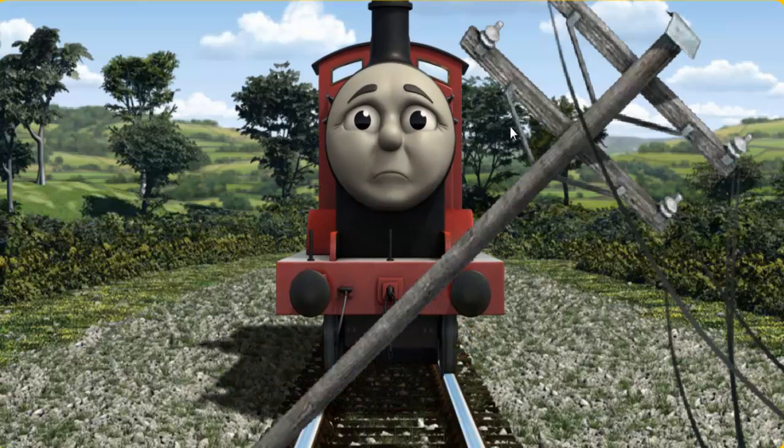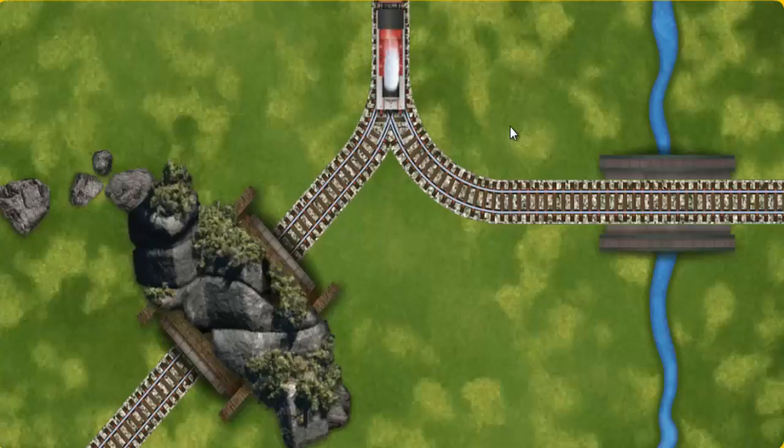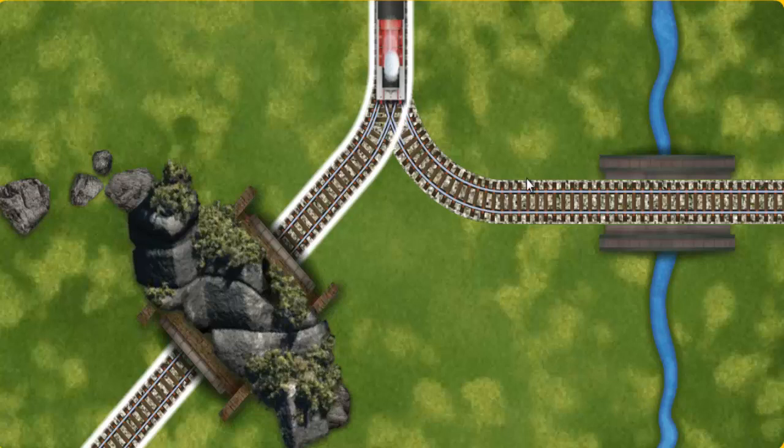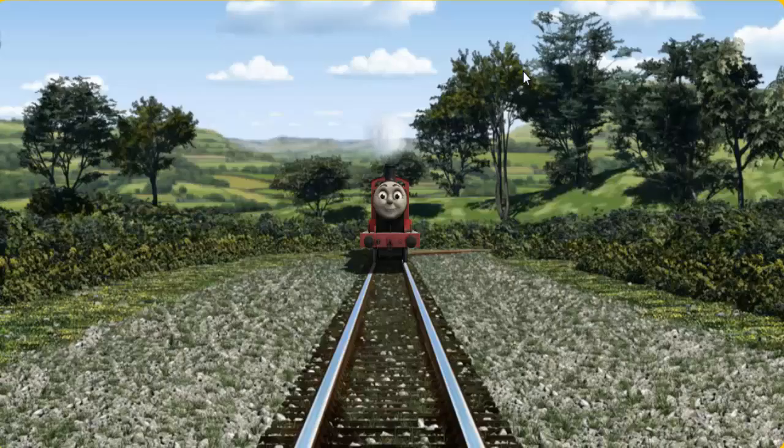James was on the wrong track. He needed to go a different way. Find the track that goes over the bridge. All clear.